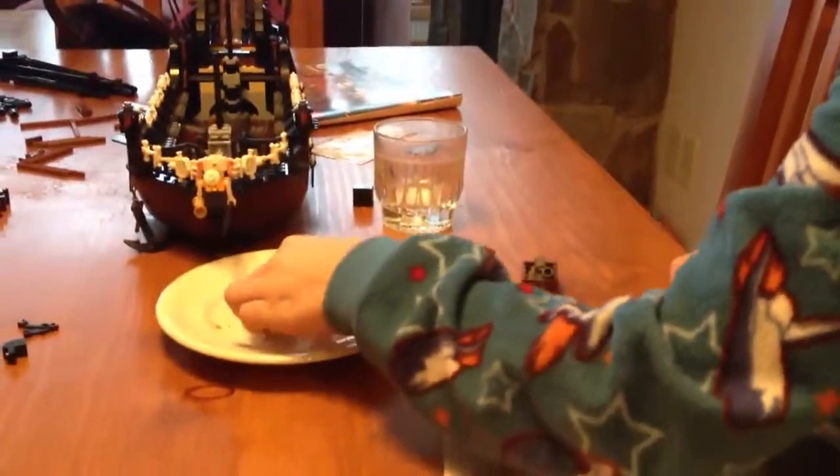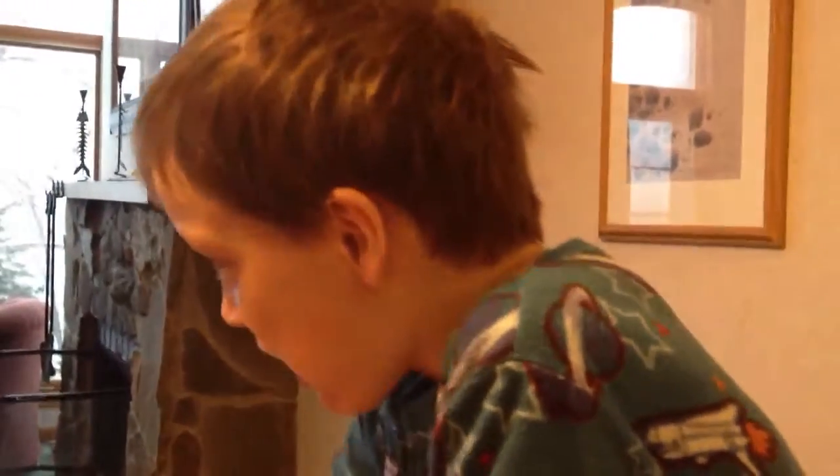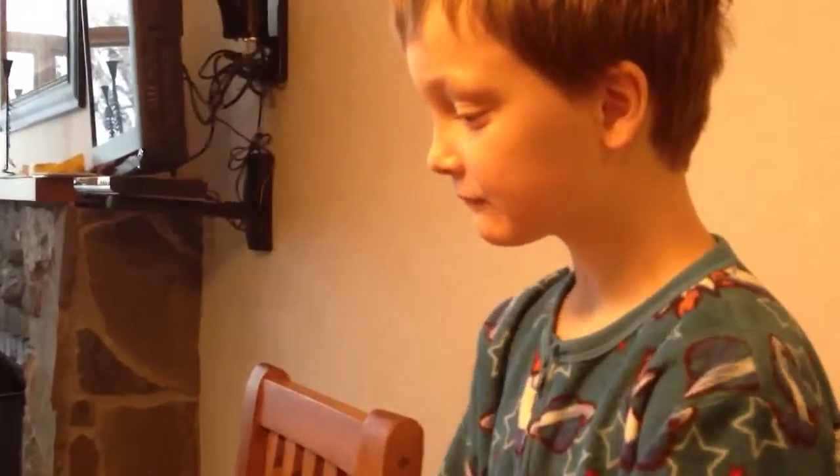So, now, on a level of technical difficulty on this Pirates of the Caribbean ship, Jack, what would you rate it on a scale of 1 to 10? 1 being absolute easiest, easy as you've ever done, 10 being the hardest, most difficult thing you've ever done. I'd rate it a 3. A 3. So pretty easy, you'd say. Been kind of like shooting fish in a barrel.